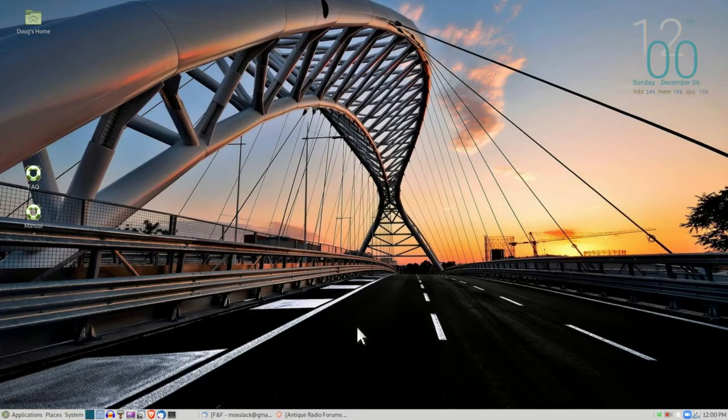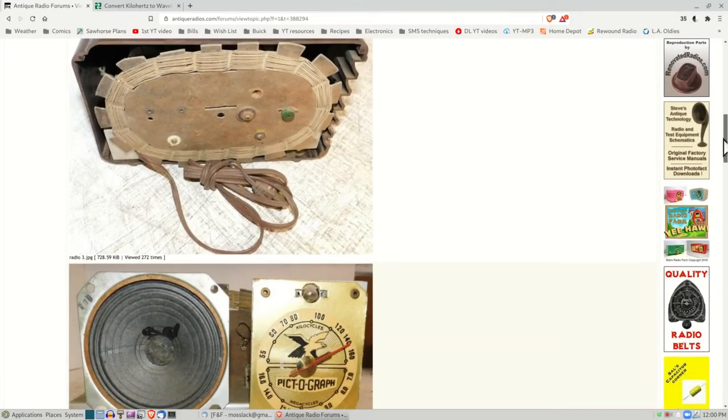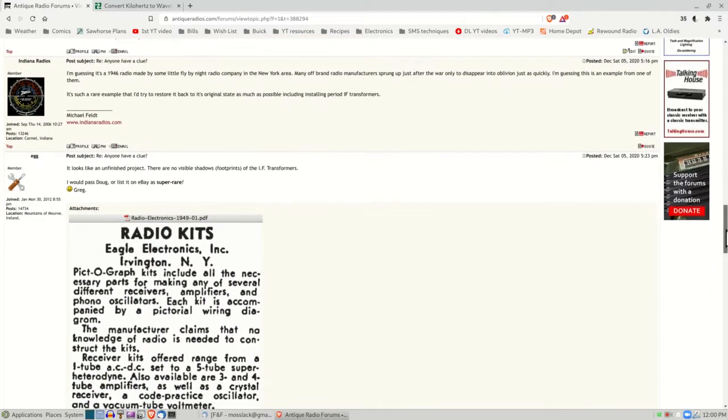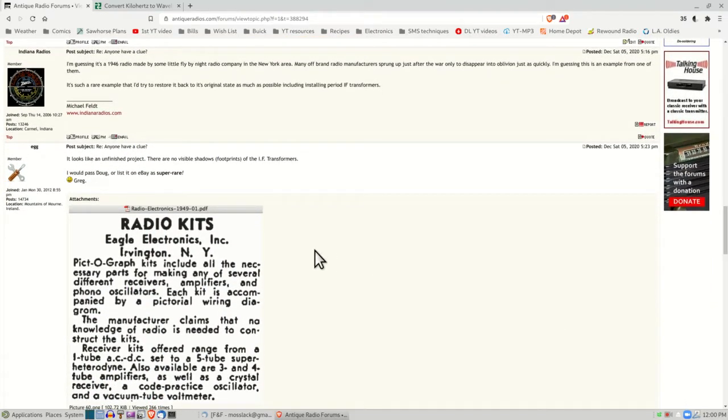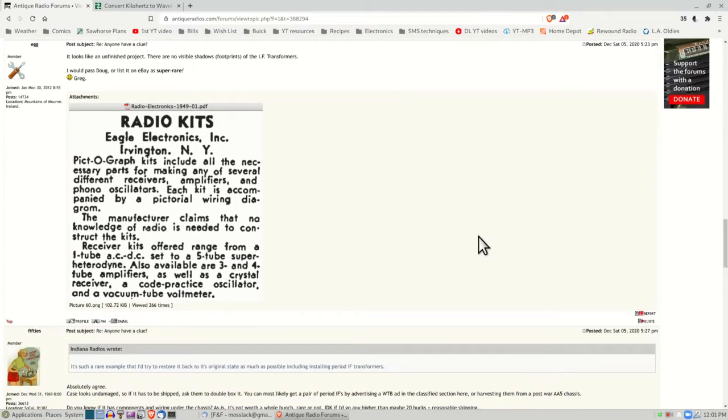So let me switch over to the web. I made a post on the Antique Radio Forum in the Antique Radio Discussions category, and this is it right here. You can see the title there, Anyone Have a Clue? Posted 4 pictures of the radio, and I got responses. The best one I got was this one right here, and that pretty much confirmed where this radio came from.